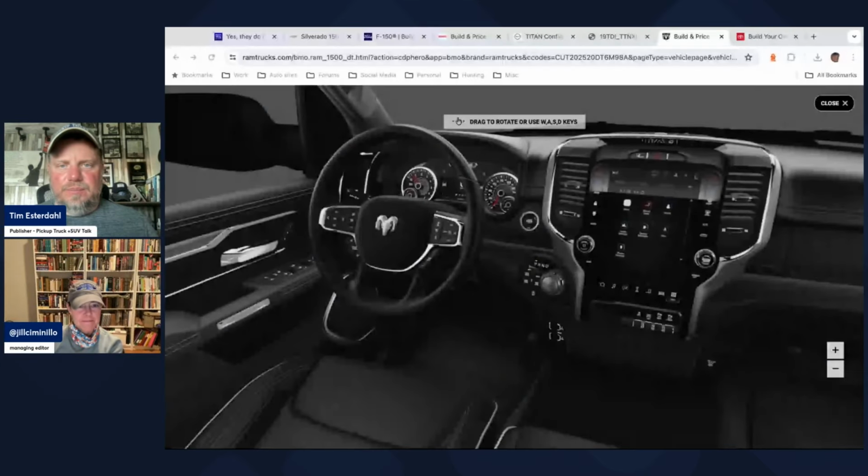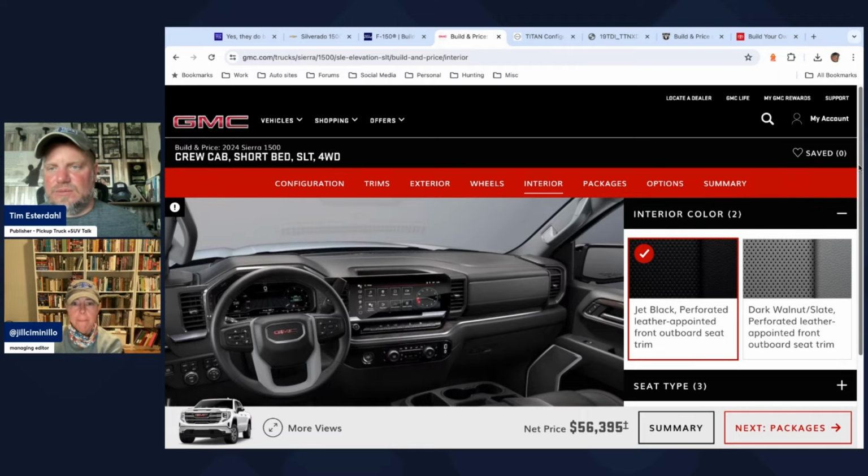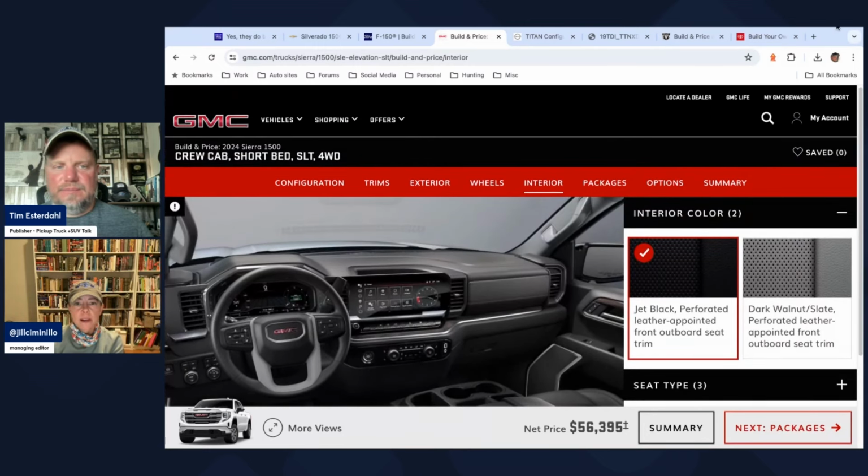I want to be right because I want to end this video in a little bit, and I want to make sure people get the details they need. But let's look at this one. Jet black perforated leather appointed front seat trim. Oh! That's the SLT. I think the base was the leatherette or vinyl. The base, yeah, the Pro was like cloth. You can get leather in that. So there you go. Good. Congratulations. You win. So GMC and Ram have leather. The others are either cloth or like a vinyl.